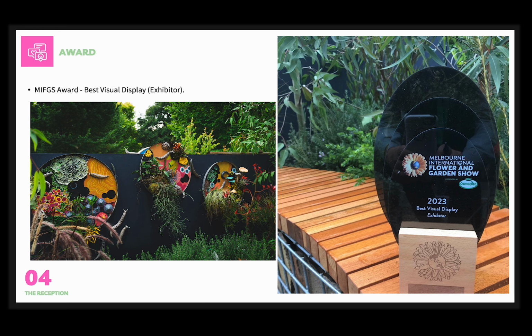Speaking to many show visitors during the 4 days, we found that many people found the garden to be warm, welcoming and something that they could imagine in their own gardens at home. This was exactly the impact we were after, so this feedback meant as much to us as all of the other recognition. So this was a great conclusion to the show and recognition for all of our hard work and effort into the planning, construction and promotion of the garden over the past 7 weeks.